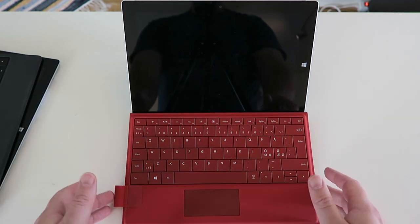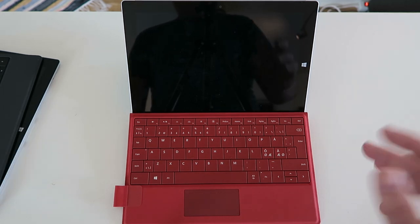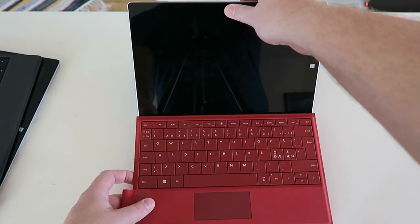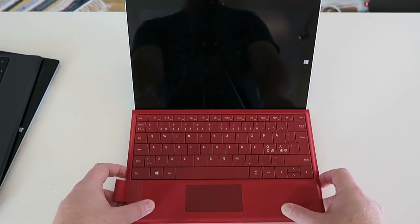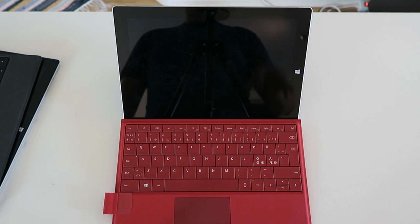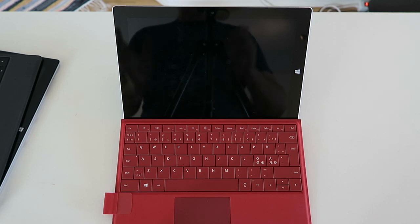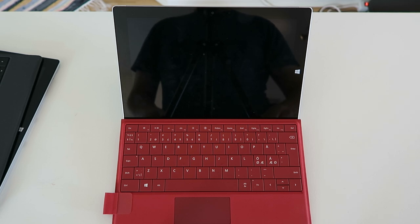So I have no problems using the Type Cover 3 and the Surface 3 on my lap. It feels sturdy, it feels steady. The old setup just kept wobbling around because it didn't have this extra stability and extra rigidity of the new type cover. So while I felt that I couldn't use the Surface 2 with the Type Cover 2 in laptop mode, the Surface 3 works perfectly well, and I've written quite a lot of text on it quite happily. So kudos to Microsoft, really good upgrade.